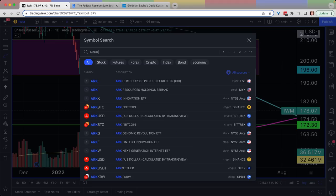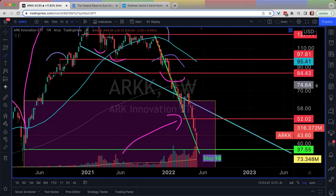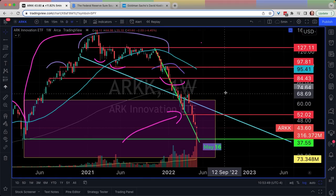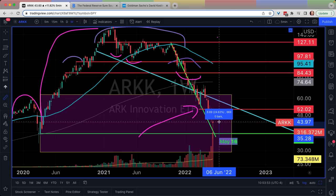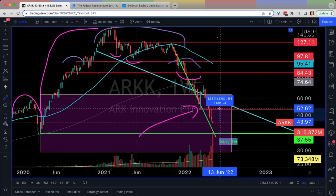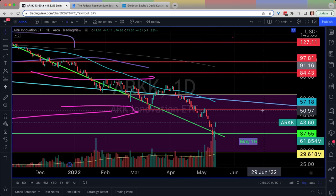All right, looking forward to ARK. Already talked about it quite a bit before. Almost exactly the same as the Russell, where off the low we've now bounced by about 25% from where we are right now. We're looking for roughly an additional 20%. And ARK did that 2-day bounce in basically 2 days.